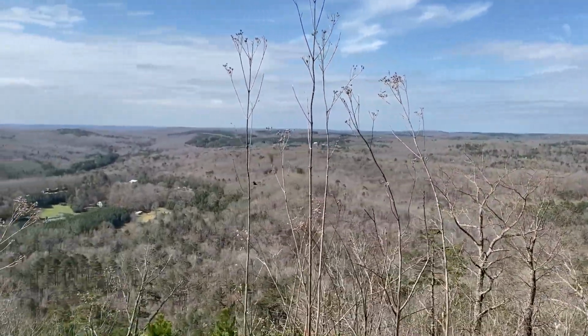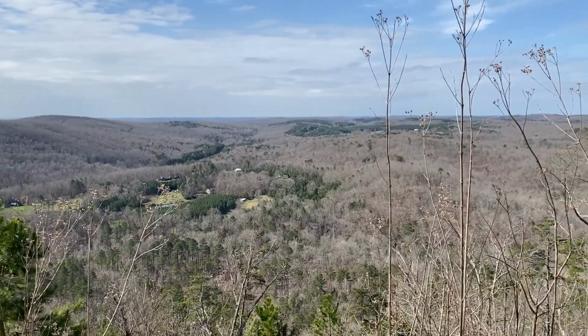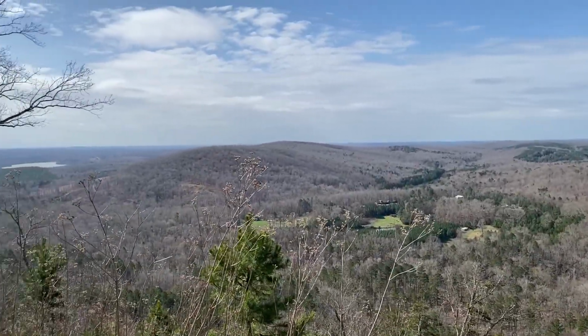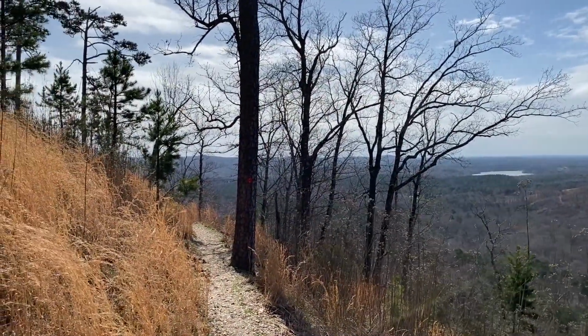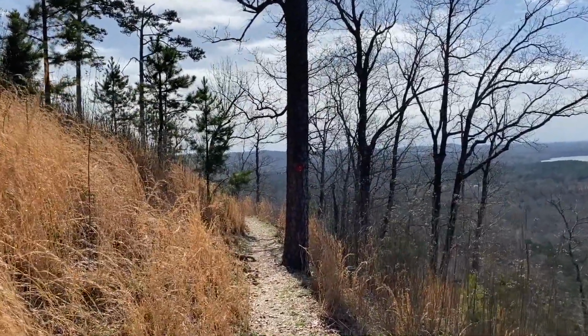Bird flying off. So easy on the winds this morning. There's that cabin again. We're looking back off toward Lake Tillery and off a little bit more over those mountains to the east. You keep going and you'll find the Atlantic Ocean.